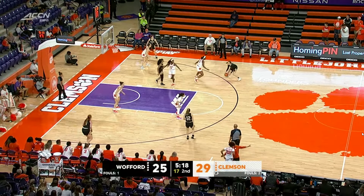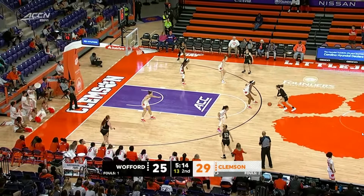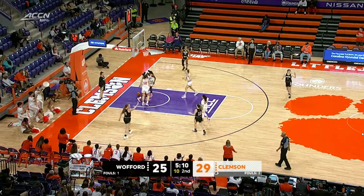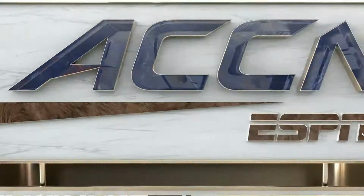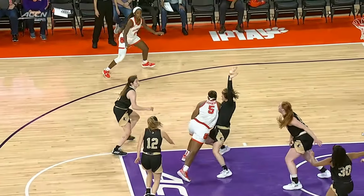Trying to get the ball to Carmen inside again. Trying to isolate her in the middle. Matthews going to drive it. Shot blocked, though, by Robinson. So the rejection by Robinson, still 10 on the shot clock. Whitehorn going to check back into the Clemson lineup as Perpignan will come out.